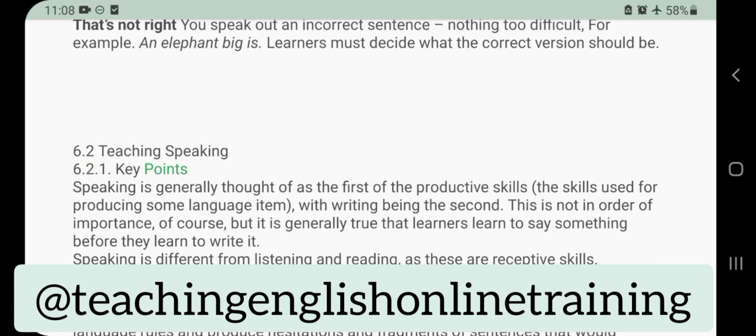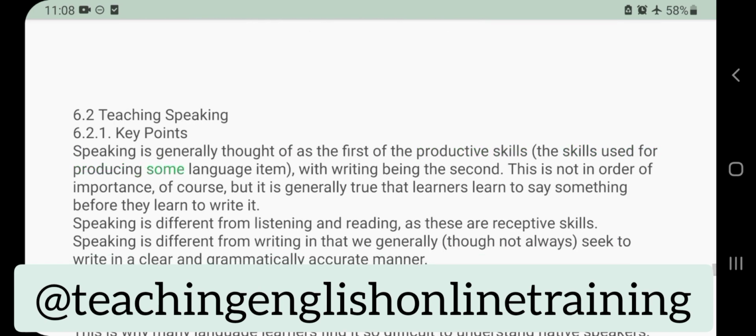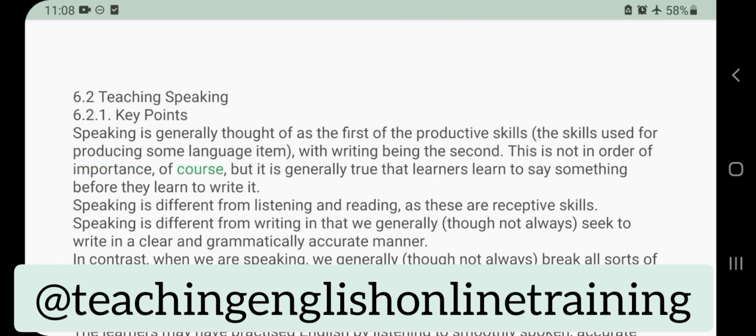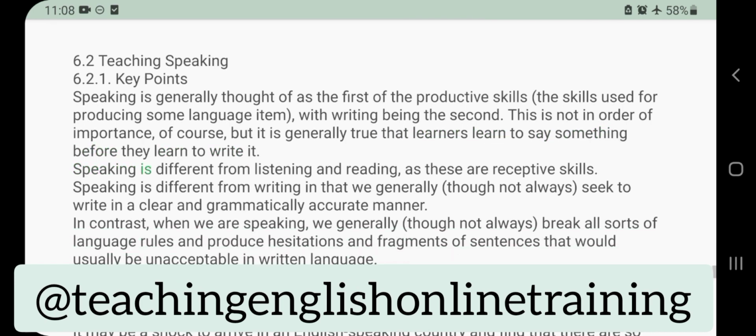6.2.1 Key points. Speaking is generally thought of as the first of the productive skills, the skills used for producing some language item, with writing being the second. This is not in order of importance, of course, but it is generally true that learners learn to say something before they learn to write it. Speaking is different from listening and reading, as these are receptive skills.